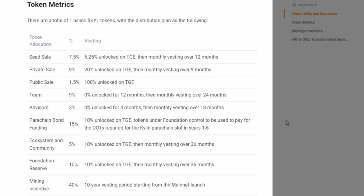Now, in a lot of cases, people who got in on the private sale, people who got in on the seed sale, they will be looking to get some of their capital back or take a little bit of a profit. In this case, they might not. I don't know, but that is always a concern when a token launches. But I like this economics. I like that they only get 20% of their tokens right now, then monthly over 9 months for the private sale, and for the seed sale, monthly vesting over 12 months.